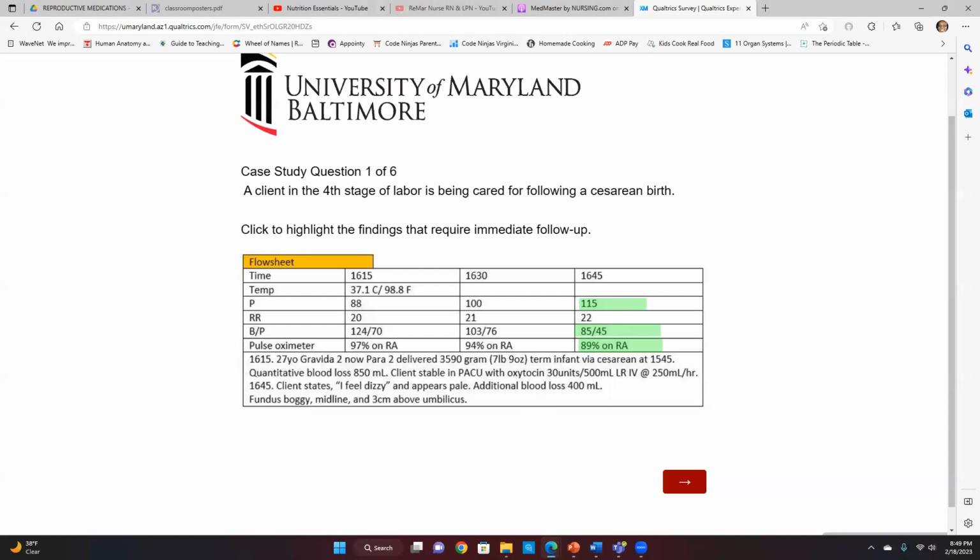Okay, awesome, so this is good. So far, you got the pulse ox. What about in the notes? I put the blood loss of 400 mLs. Yes, because she already had lost 850, and with cesarean, the max they say she should lose is 500 mLs. She's lost a total of almost 1250 mLs of blood, quantitative blood loss. She lost 850, and then she lost 400, so altogether 1250. We are replacing some of it with the lactated Ringer's at 250, but that's a lot.